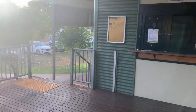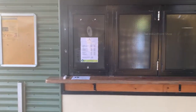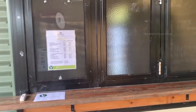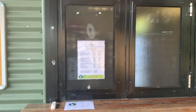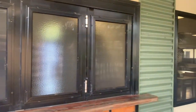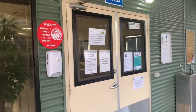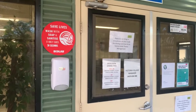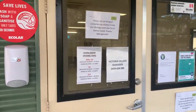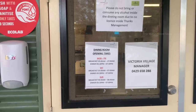When you look at this side, you can see a bar here, guys. It is currently closed, but they open this daily in the evenings and you can buy beers and alcohols from here. When you come this side to the entrance of the dining area, you can see a sanitizer station fixed there. Also, the dining room opening times are mentioned here at the entrance, guys.